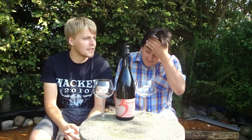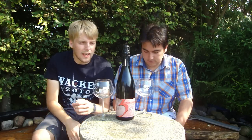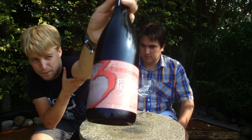And today we're looking at a really special beer. This one is a beer that's never going to be made ever again. Wait, so we've been told, yeah. This is one Jakob picked up at Sour and Bitter in Copenhagen. This is none other than the Three Fonteinen Framboos.